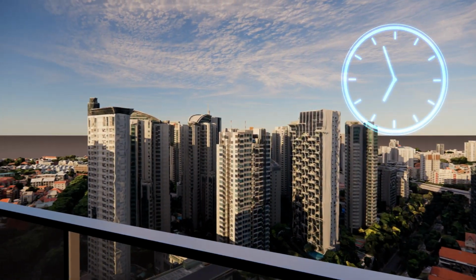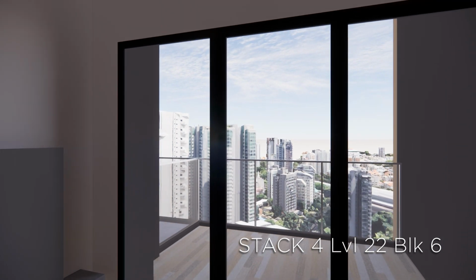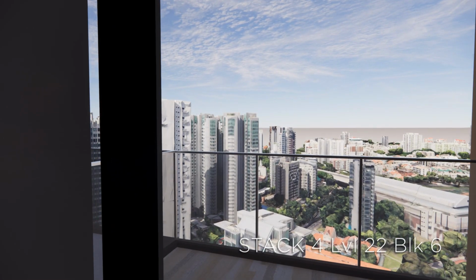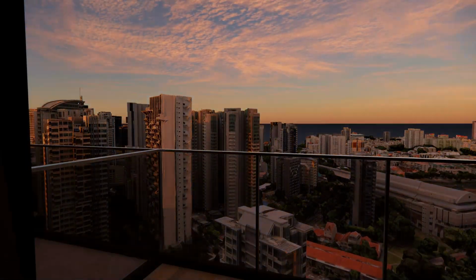Let's see how your view looks from Stack 4 on level 22, Block 6. Now, just like the unit before, you won't get any afternoon sun here at all. Do note that the sun changes its direction throughout the year, and what you see here is based on the sun position on 1st January. If you'd like to see sun analysis for different months, do reach out to us via WhatsApp and we'll be glad to assist. Now that we've checked out the 3D view, let's explore the unit.